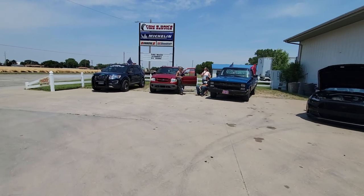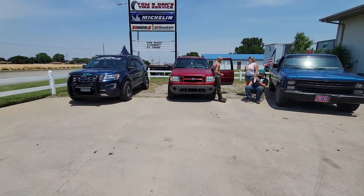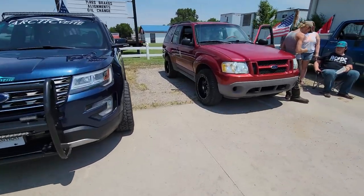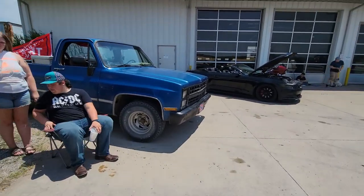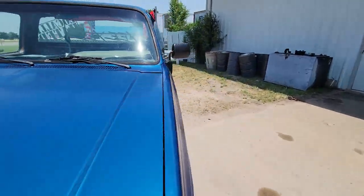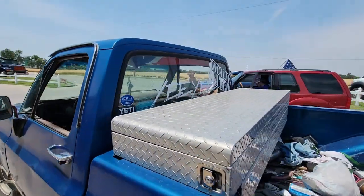Alright, so now we got some more people out here. Watch out for this Explorer gang though, coming in hot. Our yee-yee truck. Watch out for it because it's an Explorer.